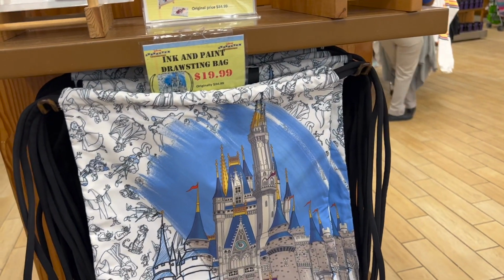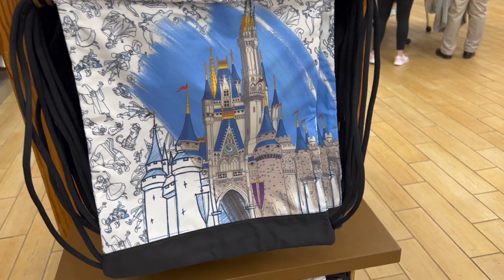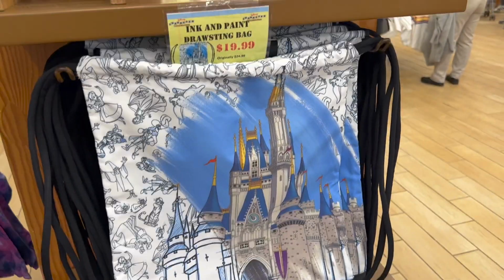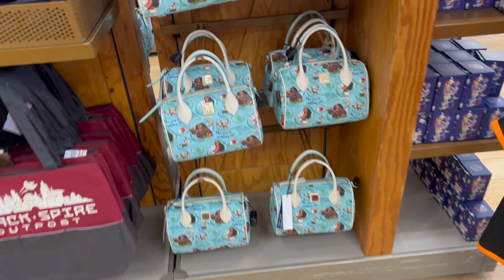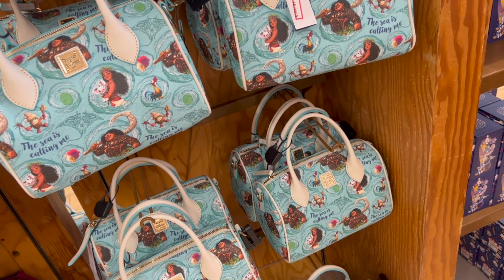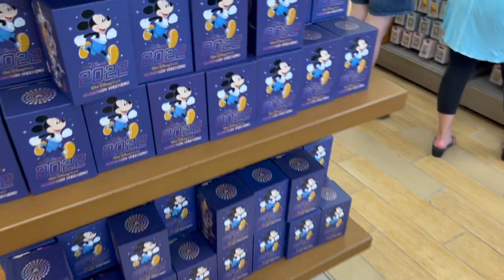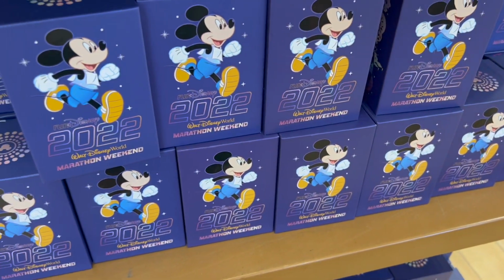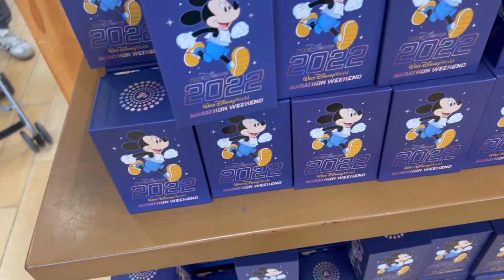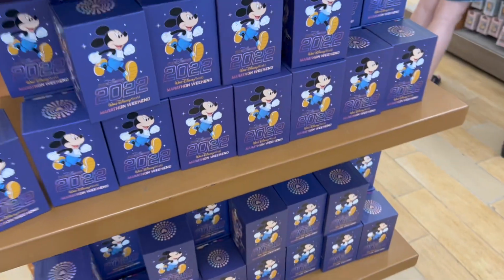Oh, this, I haven't seen this either. They got the ink and paint drawstring backpack for $19.99. Only $5 off, but this has not been here. It's very pretty. Also seeing a Dooney and Bourke Moana bag that is $135, down from $268. There is also the Run Disney 2022 Marathon Weekend already here. I didn't catch the price on this. $21 down from $40, so that's like half price.